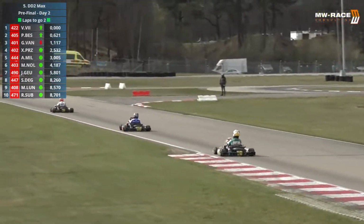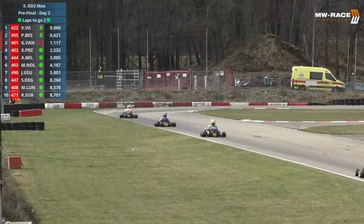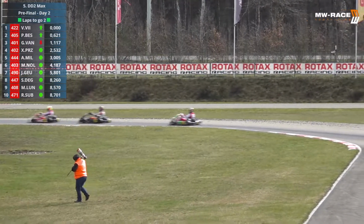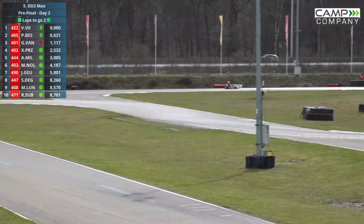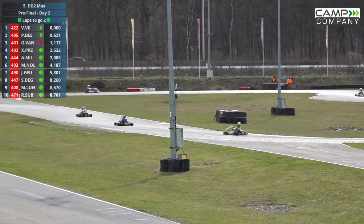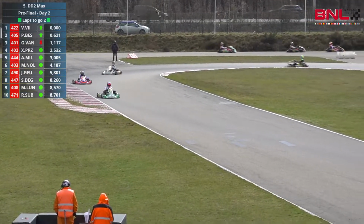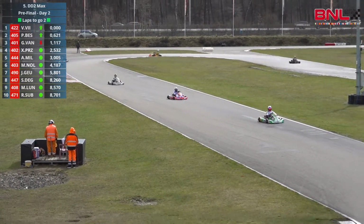And Vilivilainen now is on the penultimate lap of the race, going through turn 7 off of the Europlan for the penultimate time. So, Besancenez trying to close in. I don't think he's going to have enough of an opportunity.